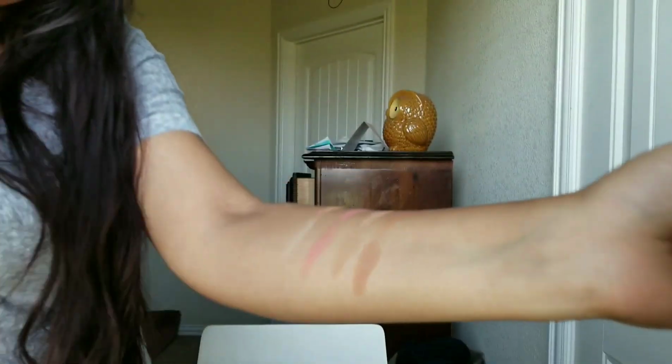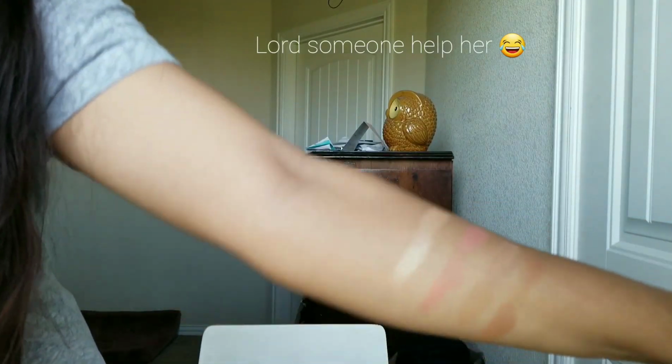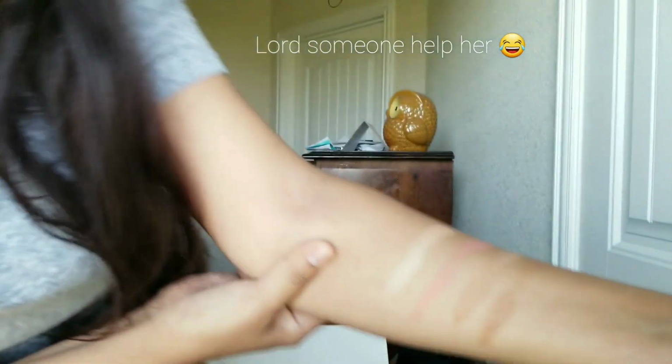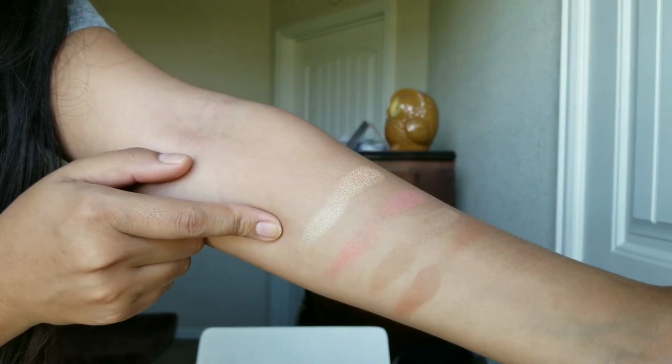But so far, let me show y'all the swatches. I'm trying to do this. I don't know why I do this to myself, guys. Alright, so the top is the Smashbox one, and the bottom is the Catrice.